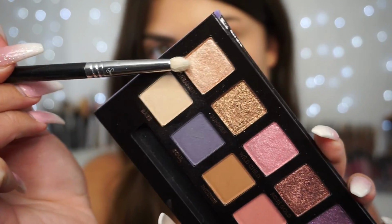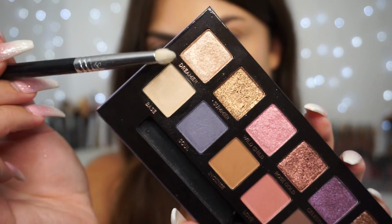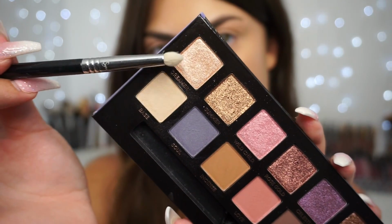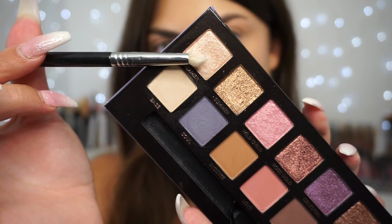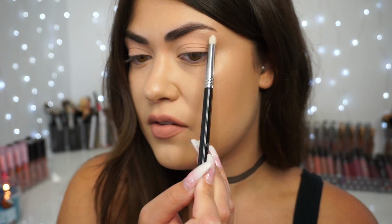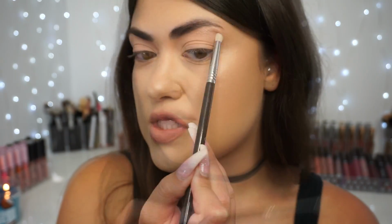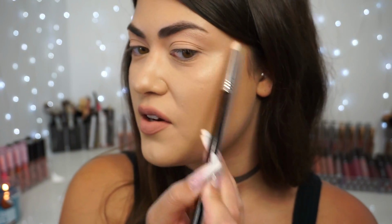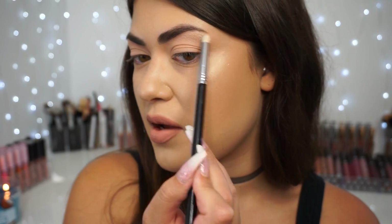So first I want to highlight my brow bone with the shade Dreamer. Dreamer is this white gold metallic right here. It's a beautiful, beautiful brow bone highlight. I actually have used it in my Instagram video, and I'm taking a Sigma pencil brush. I'm going to pop this underneath my eyebrow for a little hint of shimmer. This actually would make a beautiful face highlight if you're anywhere near my skin tone. That's the first thing I'm thinking when I apply it.